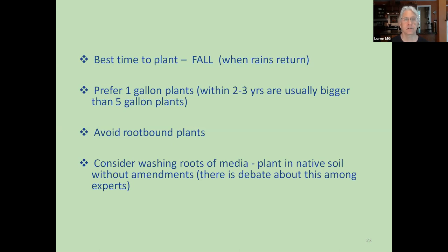This last consideration is a matter of some controversy among experts, but there's reason to believe that this may be beneficial, and that is washing the roots of the nursery media and then planting it in unamended native soil. Unamended means you haven't added any compost or fertilizer, anything like that. There's a couple of reasons to believe this is beneficial.